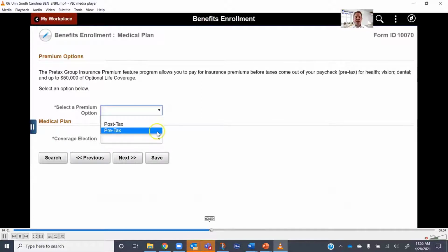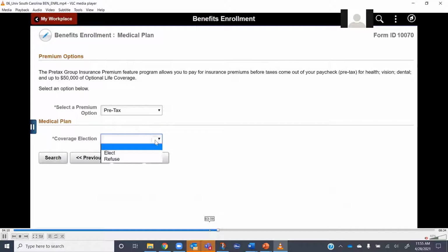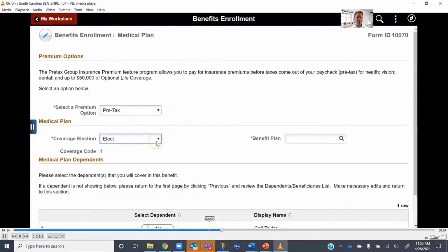Each one of these subsequent pages is going to walk me through another benefit enrollment, different options that I can select. And again, it's going to dynamically show me different information based on the elections that I choose.